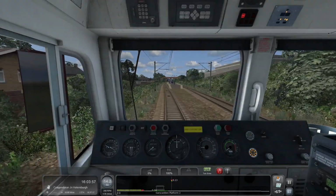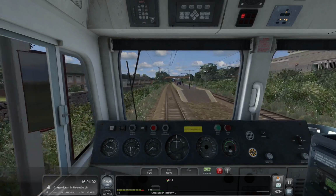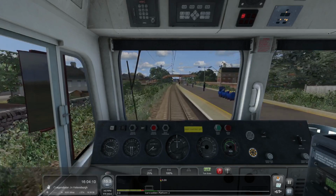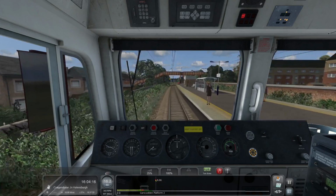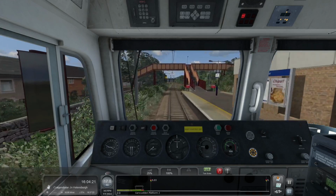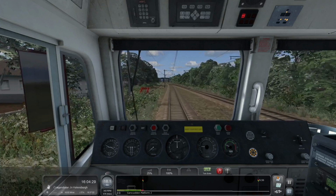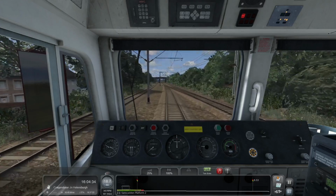I can see we have a yellow at Garscadden, so I don't mind putting a little more power on right now. I now know 30 is too fast for when you're following a train in a stopping service. Now a double yellow. There's no station in this block. That's one reason we got upgraded to double yellow so quickly. The train was able to clear two blocks quicker.